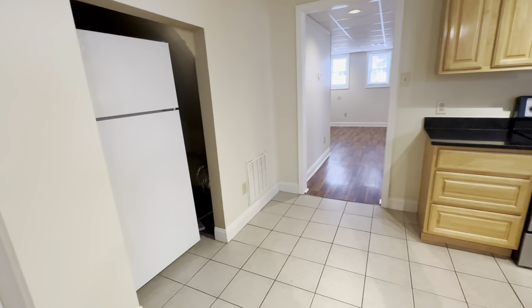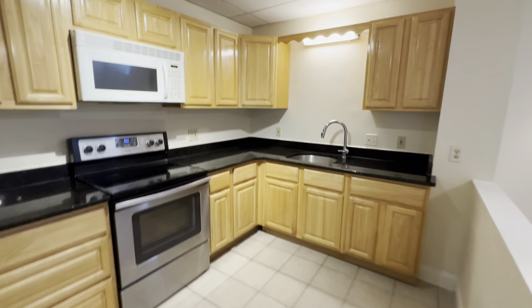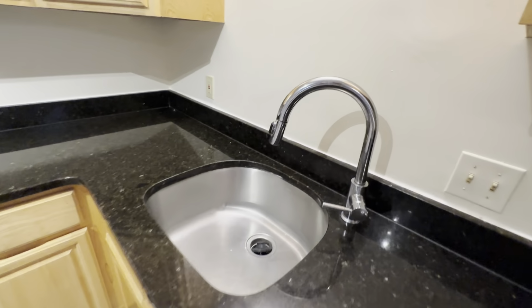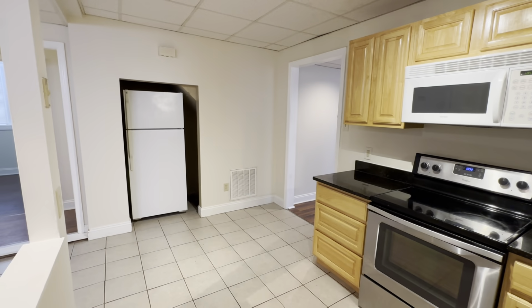But this is the kitchen. So you got really, really nice finishes in the kitchen. You got the stainless steel electric stove, as well as the microwave and fridge, which is on my left. And garbage disposal, functional. That's the garbage disposal. There's the fridge over there. And it's nice, you save a lot of space because it's in this kind of cutout.